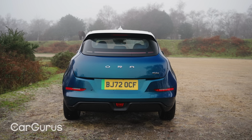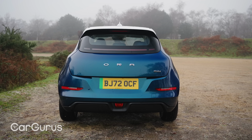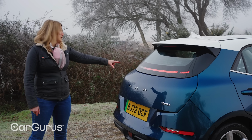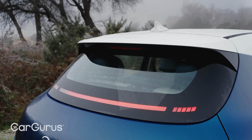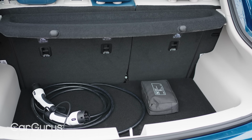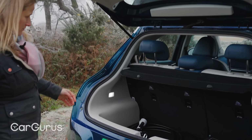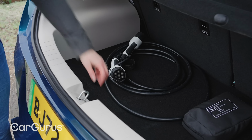I do think the back is just a bit strange. I can't quite figure it out, it's just odd, isn't it, having all this metal below the window. No rear windscreen wiper, which is a shame, but this light, I kind of expect it to start talking to me like KITT from Knight Rider or something. At 228 litres, the Funky Cat's boot is really tiny by the standards of most electric family hatches, and it also has a rather high load lip which can make it difficult to lug heavy items in.